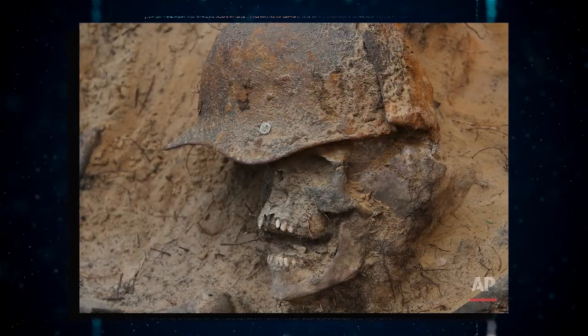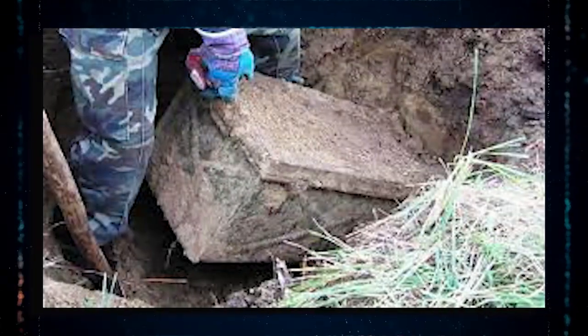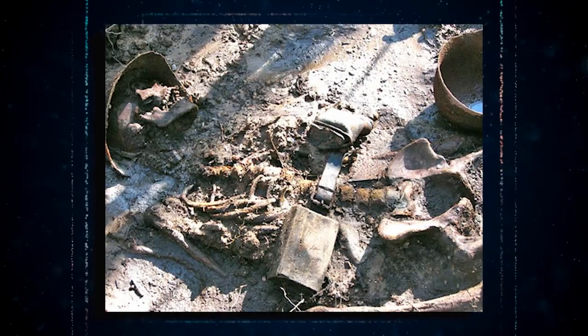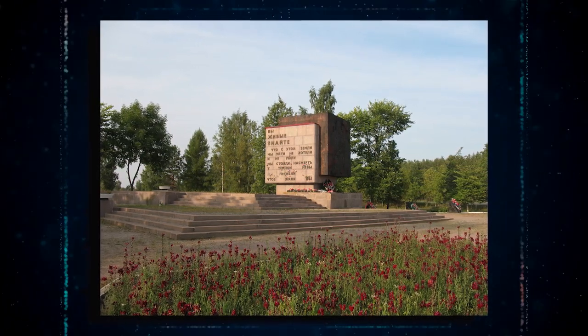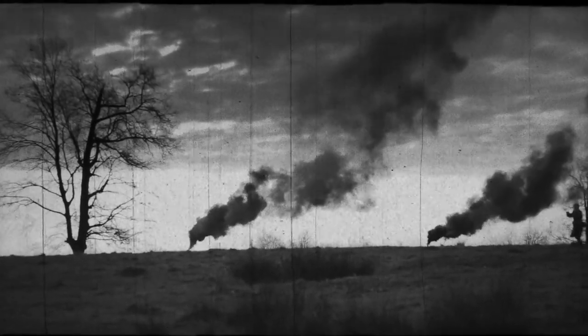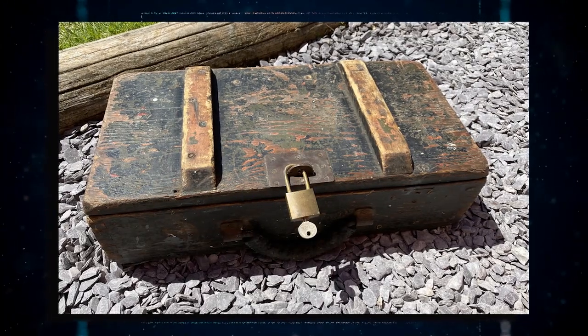A recent archaeological excavation in Russia's rural Nevsky Pyatichok region unearthed a mystery World War II era lockbox hidden in thick mud, along with other Nazi memorabilia. The story that takes place on this tiny stretch of ground called Nevsky Pyatichok, which saw some of the fiercest fights of the war, if not ever, really sums up the Leningrad fight for survival. The box was also quite heavy.